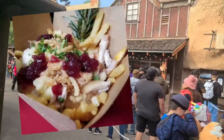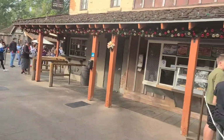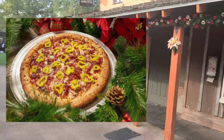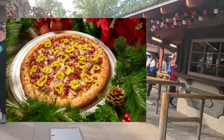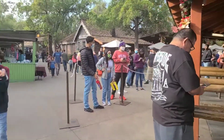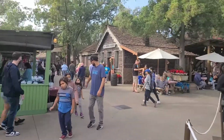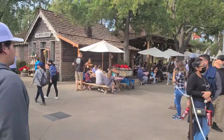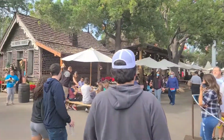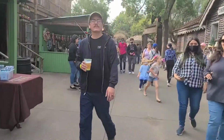Our entrance here, looking at the different things. There's some turkey poutine tater bites over at the tater bites. There's a Reuben pizza at Sutter's, and we'll see what's over here at the main selection. These are some of the lowest lines. I don't see anything special on the menu over here. It looks like the regular menu at Sutter's, but the pizza around the corner had a special.